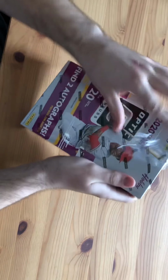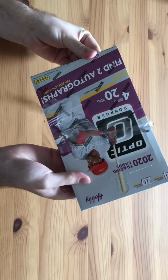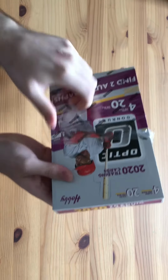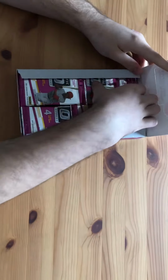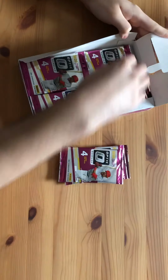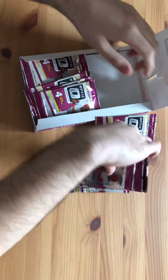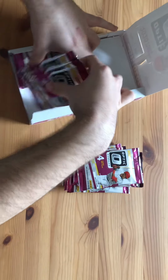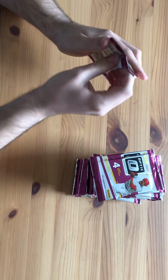Maybe we can get an autograph hot box. That would be nice. Maybe I can get one of those case hit Fort Knox cards. Always. No, anything out of this set's nice. Let's start right out here.